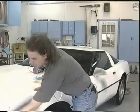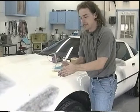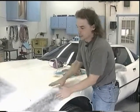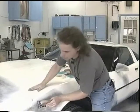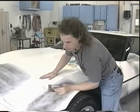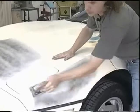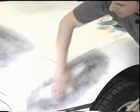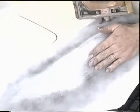Now that we've got our priming done, it's time to block sand the finish. Now what that means, you're taking a block that's a level surface and flattening out your primer and leveling out the primer. Now the reason we've done this guide coat will become very clear really quickly. When you do your blocking, you can see right away that the guide coat stays in the low parts and quickly gets sanded off the high parts, showing the imperfections. Theoretically, once your guide coat is gone, your surface is flat.